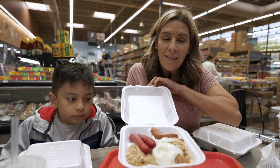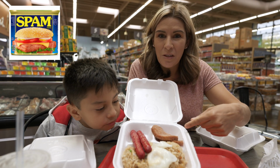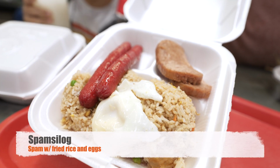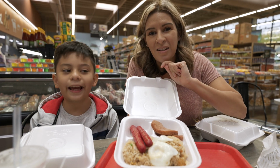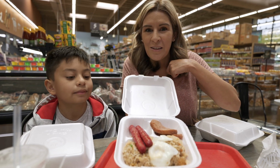Okay, and last but not least, Spam SILOG breakfast. So Rowan loves Spam, so we did Spam, garlic rice, fried egg, and red hot dog for him. Rowan doesn't eat eggs, so we're gonna give Kuya his egg this morning. But other than that, this is a perfect Roro style breakfast right there.